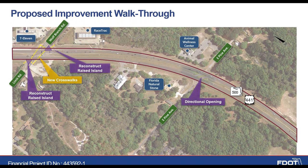At the intersection with Wolf Branch Road or Lemon Avenue, new crosswalks will be added across all four approaches, as well as across the channelized right turns on US 441. The raised islands will be rebuilt as part of the resurfacing at the intersection. Resurfacing will also continue southeast of the intersection.